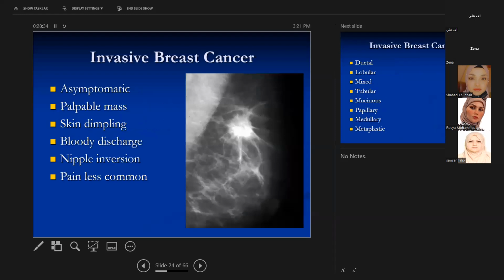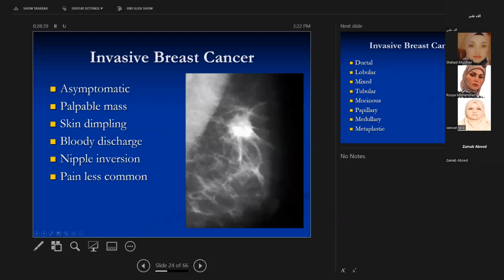Invasive breast cancers can present many different ways. Ideally, we like to diagnose these when they're asymptomatic, just on routine screening imaging. On mammogram, they'll frequently show up as a spiculated mass. You would then do an ultrasound and then an ultrasound-guided core biopsy.